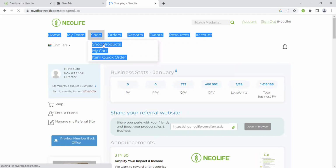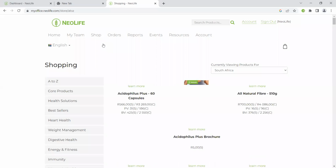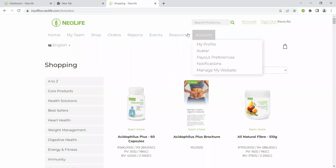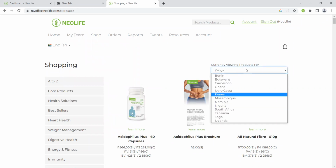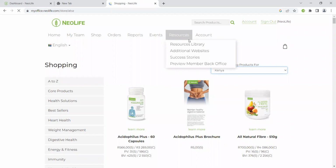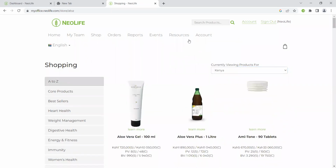Okay, so the icon on your top right, you click that, it's going to populate a drop-down menu that has all these that I've just highlighted, home, my team, shop, and all that. And then you click on shop and then shop products. Now, let me change the country to Kenya because it's taking the default of South Africa, the headquarters of Africa. So it's going to display all the products that are available in the Kenyan market.